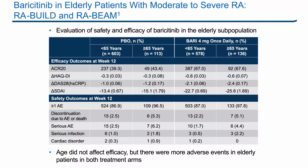parameters in terms of safety, which is shown on this graphic. On the left, you have placebo. On the right, you have the Baricitinib group, less than 65 and greater than 65. So you're actually looking at discontinuation due to adverse events. You're looking at serious adverse events, serious infections, cardiac disorders, all of which are of concern.